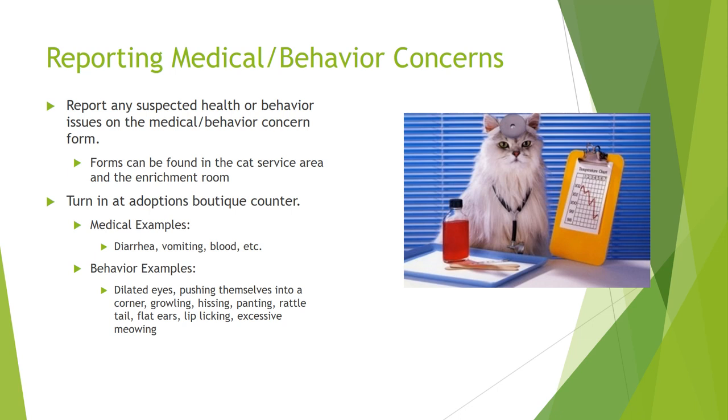You can turn these forms in at the adoptions boutique counter. The volunteer or staff member at that counter will then input it into Shelter Love, and it will get to the correct staff member that can address these concerns. If you have pressing concerns, for example, you feel an animal is not feeling well or is actively trying to bite or scratch someone, please alert a staff member immediately.